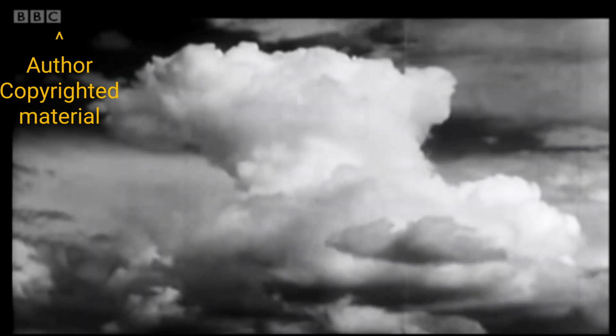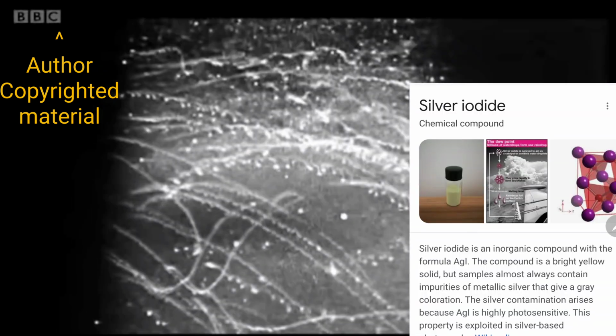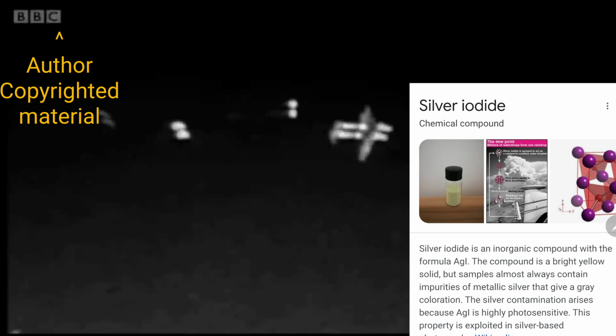Most rainmaking techniques used today originated back in 1946, when scientists discovered that by dropping particles of a chemical called silver iodide into cloud tops, they could trigger rainfall.